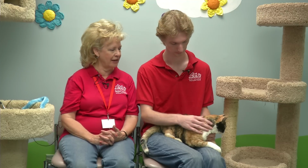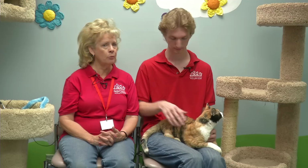Okay. Which means she qualifies for our Senior for Senior program, which if a senior over 60 adopts a senior cat, we waive the adoption fee. Okay, I believe it's 62 and over. I believe that's how the program's working now. And she's so pretty. And extremely sweet. She does have a bit of arthritis. Okay. So she's not going to be the most jumpy cat.